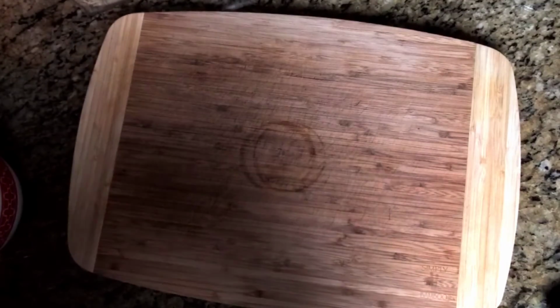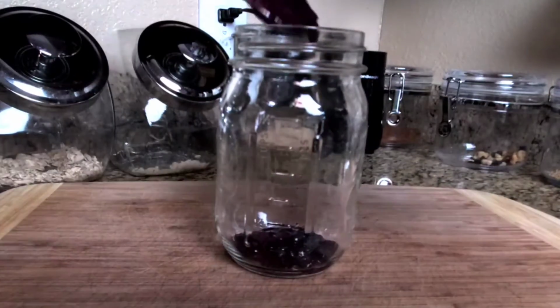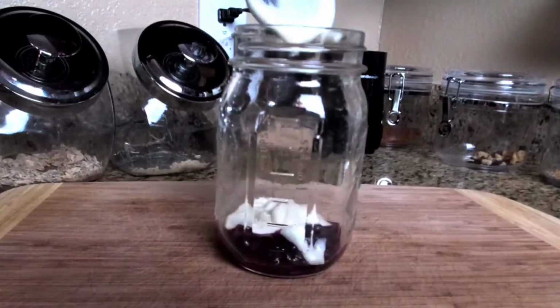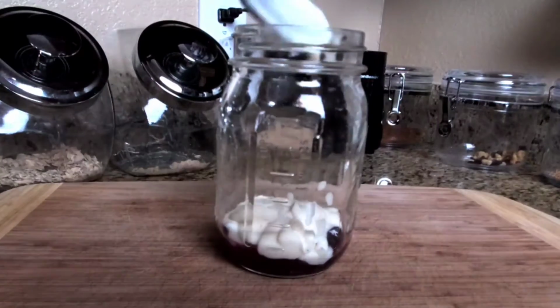Now, once I'm done mashing, I'm just gonna build my parfait. Now, I tried to get a little cute for y'all and use this mason jar, which I am not used to. I normally just put mine in a bowl. So it did not turn out quite as cute as I would have hoped it would.